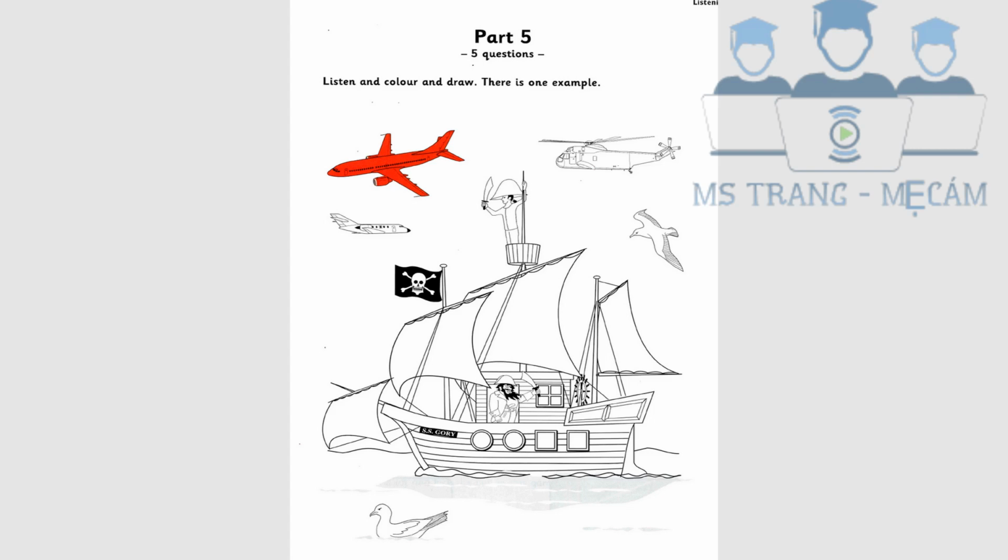Good. Now, can you find the bird? Which bird? What do you mean? Well, there are two birds. One is flying, one is sitting on the water. Oh, yes. I didn't see the bird in the sky. Can you colour the bird on the water yellow? OK, we can colour the bird on the water yellow. Yellow's a good colour for a bird.